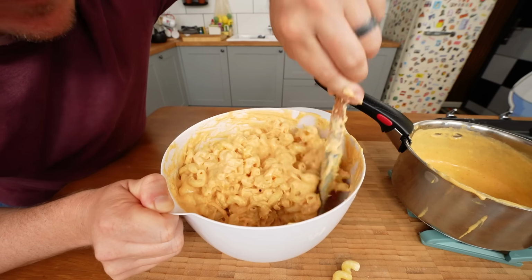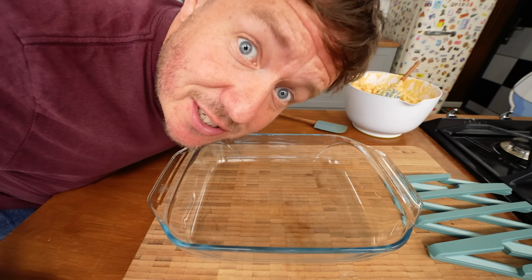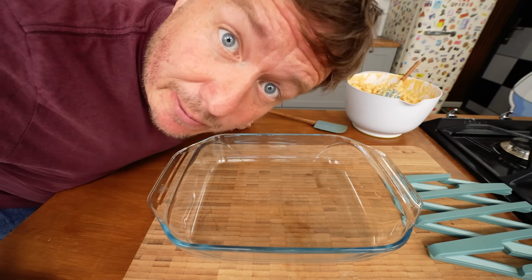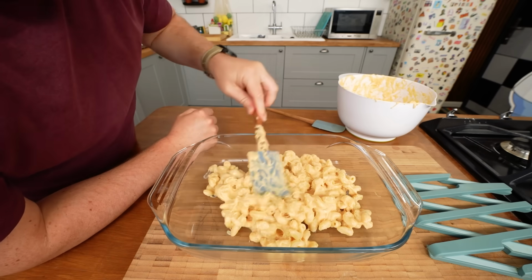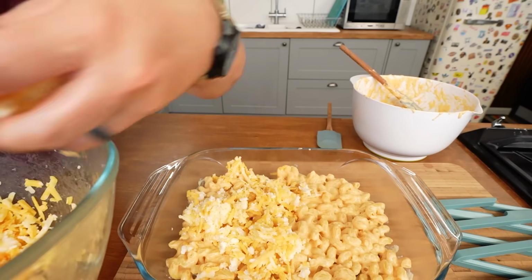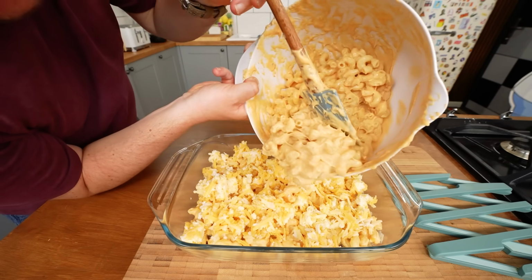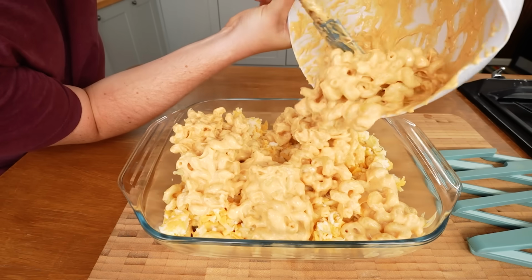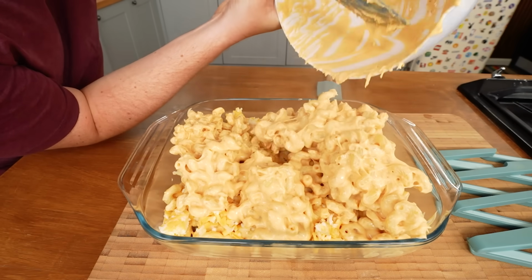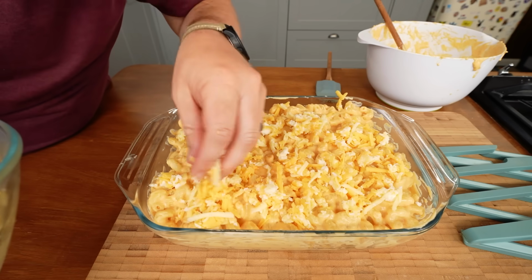And remember, we've still got some cheese left. Like seriously, this could be one of the nicest things I've ever made. It's like proper comfort food. Spread that all around. Half of the other half of the cheese we had, so basically a quarter, and we now dump the rest of the pasta on top. Oh my word. I'm just piling it on now as we put the final batch of cheese on top.